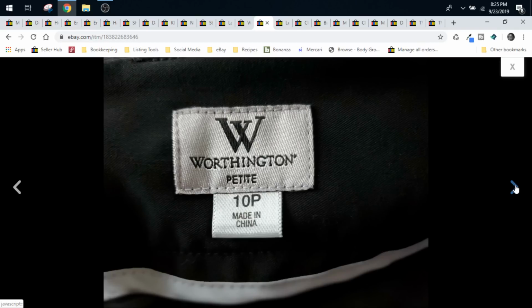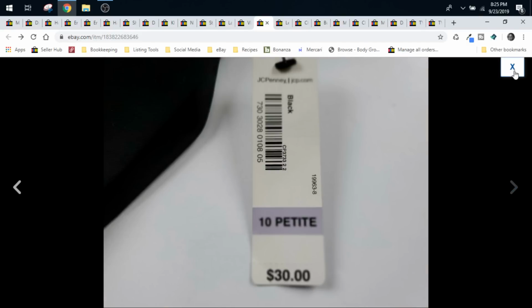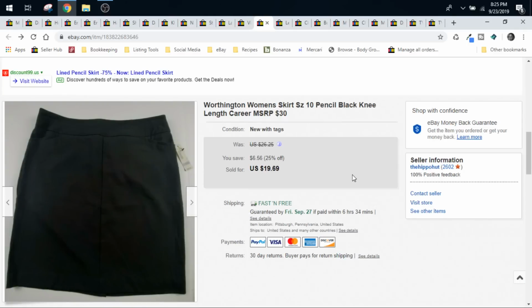Here's another skirt I picked up for 99 cents because it was new with tags. This one is still, you know, not that great of a size. It's a petite, though, and short women need clothes too. I can attest to that. It's just a regular black pencil skirt, good for career. You guys can see I put that in the title as a keyword. And it did sell for $19.69, and it shipped first class.